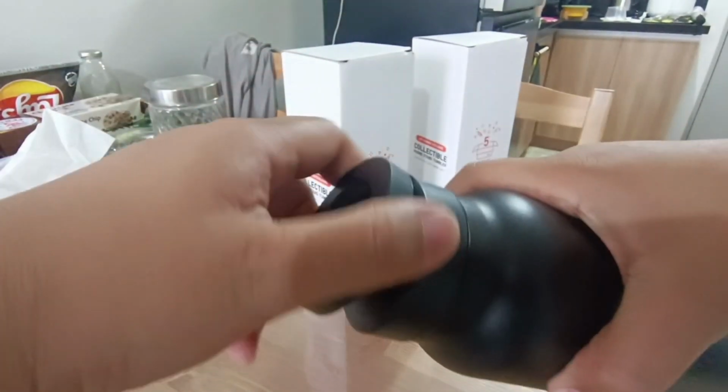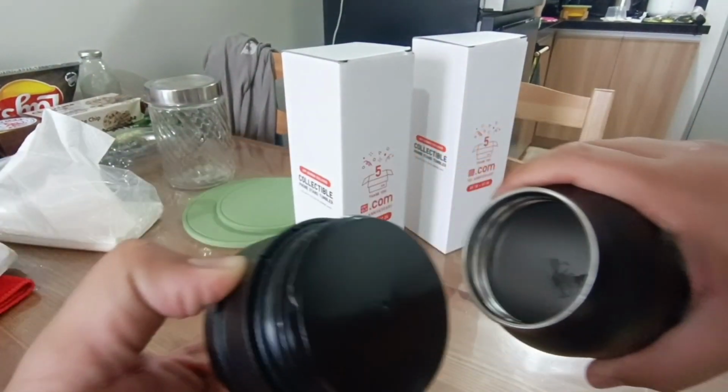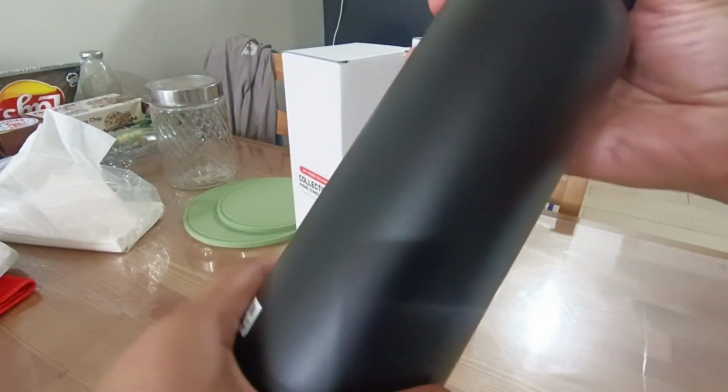We've got two sleek black tumblers. Look at the finish, minimalist, clean, and it feels super solid. Great for everyday use. It also has a logo at the bottom. And ganda.